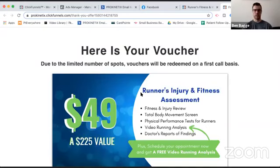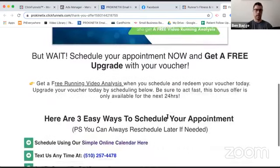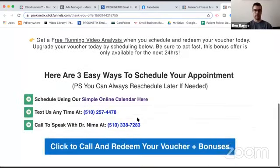So it gives them that voucher. I think you put a good place, it kind of gives them that dopamine release, like, hey, I got my voucher. And then it kind of just reiterates everything that they get. Plus schedule appointment now and get a free video running analysis here. And then they're like, well, wait, if you schedule now, you get a free upgrade, and that's the free running video analysis. Nice. And then giving them a couple different ways to schedule.